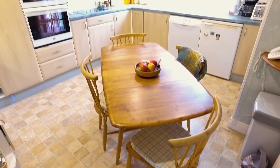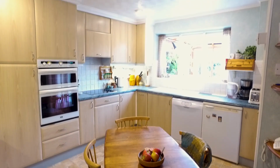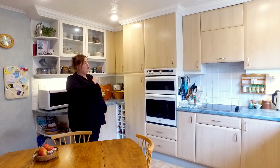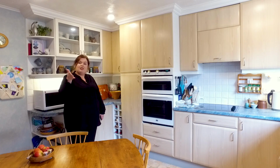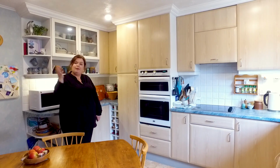So here we are in the kitchen diner. As you can see, it's a really great space for family dining. You've got a great conditioned kitchen as well as an integral oven. Off the kitchen, you do actually have a lobby with a downstairs WC, which leads straight through to the dining room. Let's go have a look.